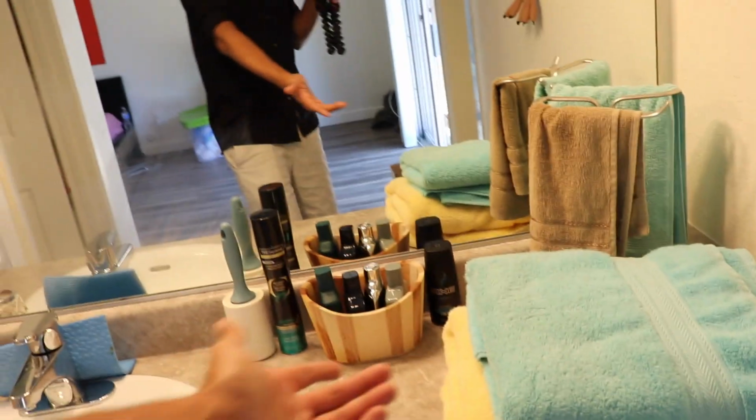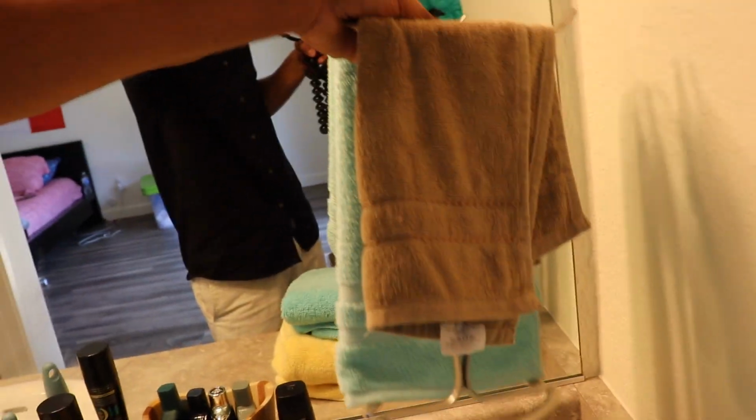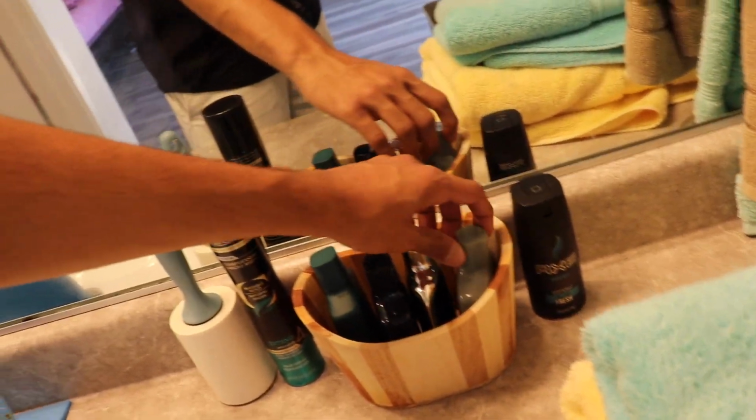So now I'm at the sink of my room. I have some towels which I did not get from India. These are from here. Even these are from here. The napkin stand is also from the US. I did not bring it. Then I have all my perfumes because I love perfumes. I have an Axe. This is Indian, of course, but this is Zara and Jaguar. I love perfumes. I really think that smelling well is very important.